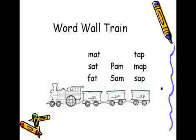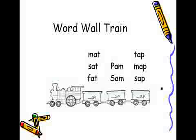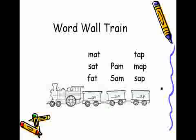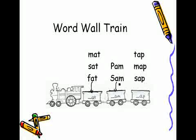Here's another analytical phonics way to extend knowledge of onsets and rhymes. They can pick up note cards and print a word on the word wall train, and whenever they encounter one in their reading, they can tuck it into the flat car, if you have a slit right here for the cards to fit in, and you can pull them out and read them.